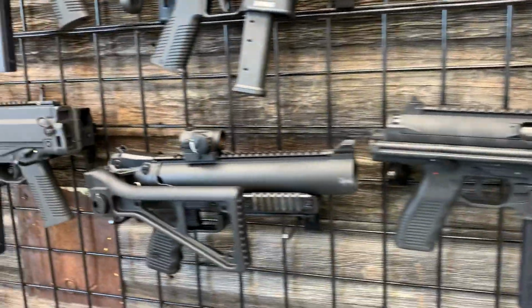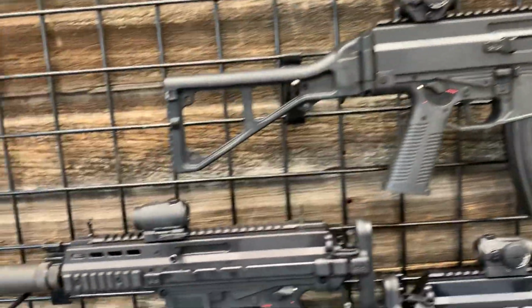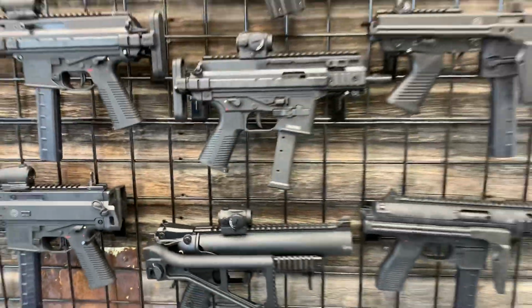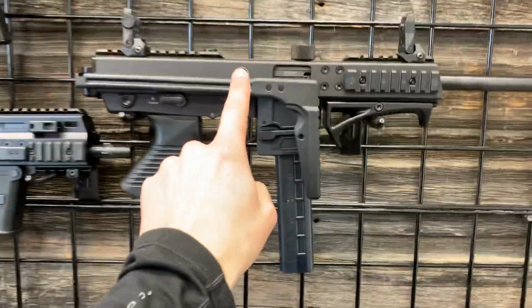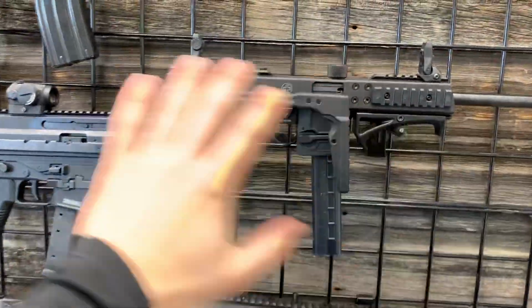But yeah, let's just go over all these guys in some quick fashion here, just to quickly give you guys a bit of an idea on how awesome all these guns are. So we're gonna start here with my favorite. This is the KH9, style points to the moon and back.